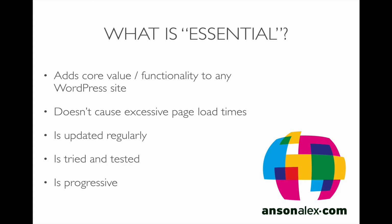I'm going to be talking about plugins that don't cause excessive page load times. So these are plugins that are developed correctly, are doing just what they're supposed to do without too many other bells and whistles that would cause your page load times to go up. I'm also looking for plugins that are updated regularly because with certain types of plugins you can have security vulnerabilities if they're not updated on a regular basis. So we're only going to be talking about ones that the developers show that they're committed to updating the plugin as time goes on.